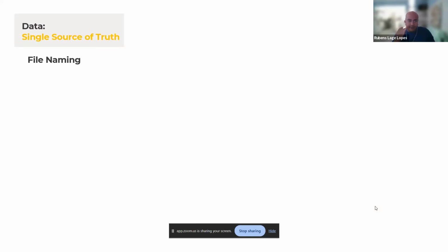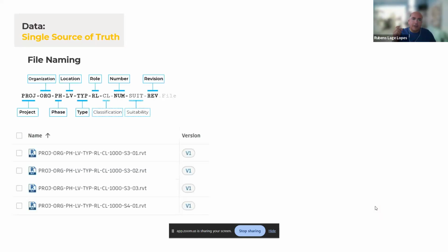So in our data center that we are building in our project, we need to have a file naming convention. If you search the internet, you're going to find this file name there. It's project, organization, location, and if you search for the ISO naming convention, that's what you're going to find. Here is an example of some files that use this naming convention.